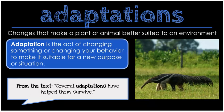Our next word is adaptations. According to the text, adaptations are changes that make a plant or animal better suited to an environment. In the picture, we see an anteater. His long snout and long tongue is an adaptation that helps him get insects from inside of beds or logs.